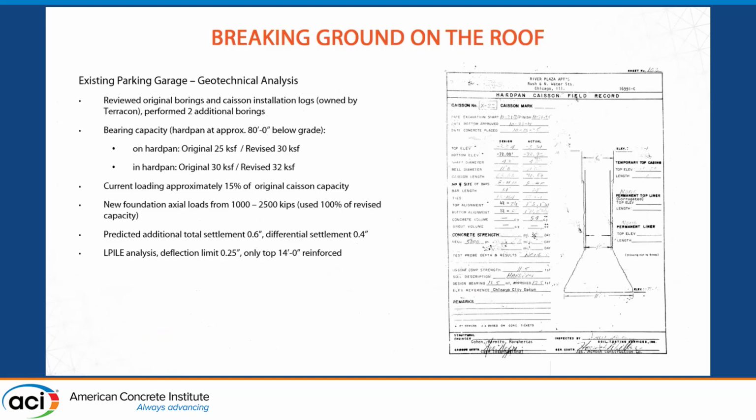As I said, Terracon was the geotechnical engineer, and the great thing about them is that they had purchased the records from a testing agency that no longer exists, STS. So they had all of the original individual caisson installation records. They owned the original borings. So they were very familiar. We did do 3 additional borings, and we were able to increase the bearing capacity.